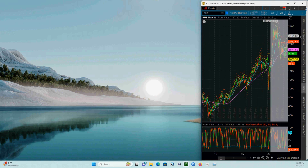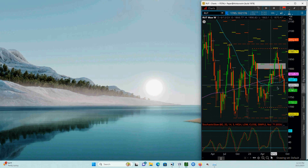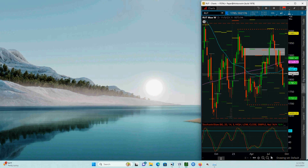All right, let's zoom in on the weekly chart. Let's zoom on down a little bit, and let me even try to get right here where we can see some of this most recent bouncing with the Russell. As you can see on this particular chart, I can see my stochastic is near the bottom. It hasn't made that turn and it hasn't made that come back up yet.